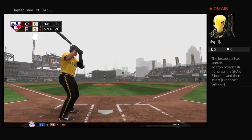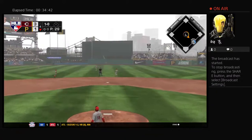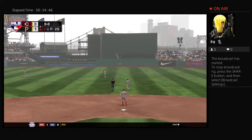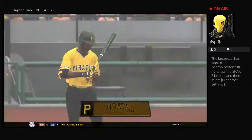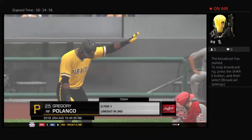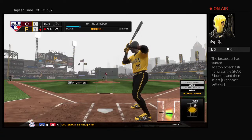The 1-0 home. Lifted in the air to shallow center field. Hamilton is under it. Looks it into his glove, and there's one gone. The right fielder, number 25, Gregory Polanco. Here's Gregory Polanco. Comes into this at-bat 0 for 1 in the ball game.